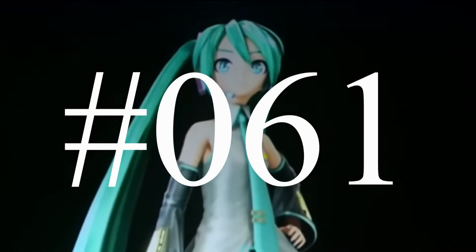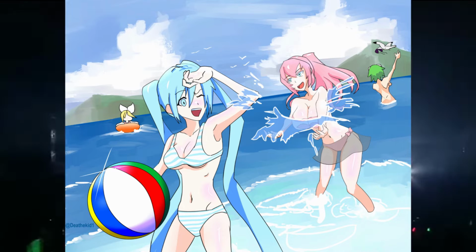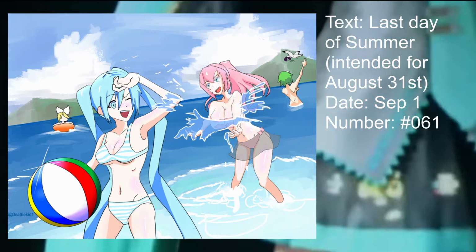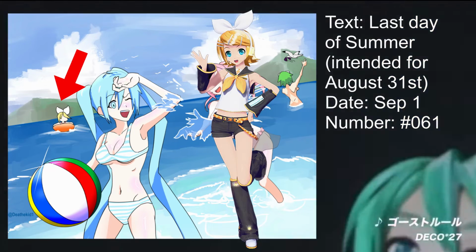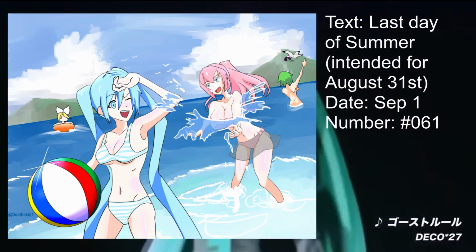61. This one is themed around the last day of summer. It was supposed to be uploaded on August 31st, but I uploaded it one day later because it took me a long time. In this picture we have Miku and other members. I didn't want to include the other two members of Triple Baka because I've done that already a bunch of times. And in this case we have Rin in the background, Gumi, and the other one, I forget. But yes, Miku is front and center.